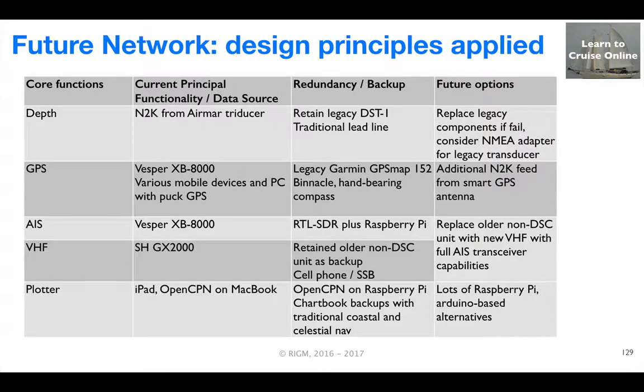To summarize everything and show how the design principles were applied, here are three slides that demonstrate what the core functions are, how those core functions are currently supported in the existing configuration, the redundancy or backup that is available, and the things that we're considering for the future to add to the functionality on the boat. Key thing to note is that I teach navigation and cruising, and I'm a traditionalist, so everything electronic on the boat has a traditional non-electronic backup system.